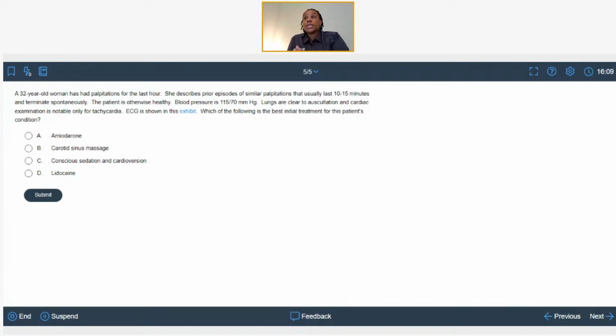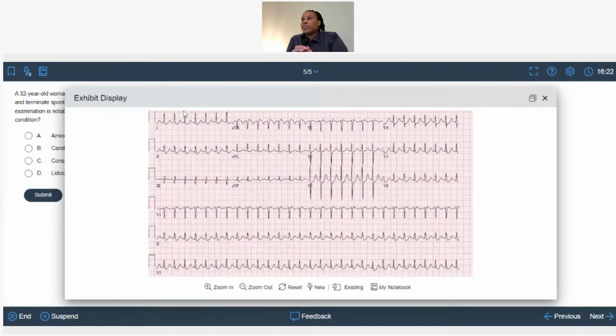ECG is shown in this exhibit. Which of the following is the best initial treatment for this patient's condition? So this is a plan question. Let's take a look at the exhibit. So this is what the patient's 12-lead ECG is going to look like.